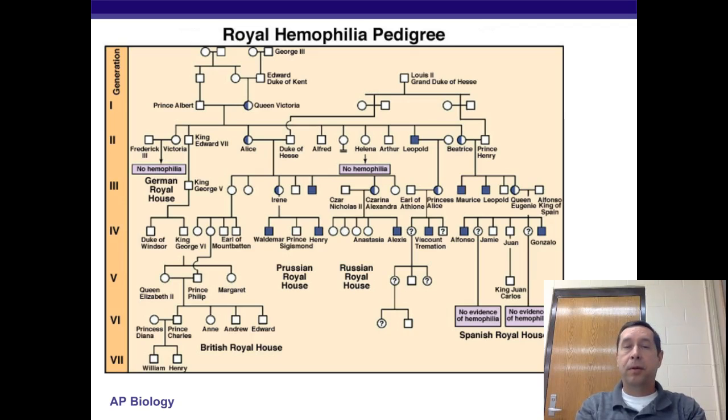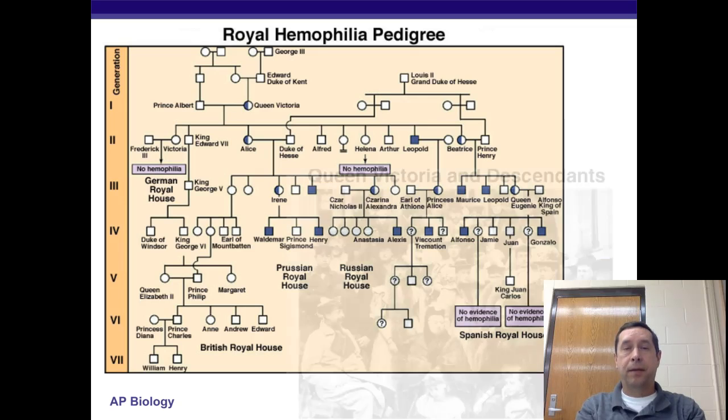But Leopold, you can see, has hemophilia because he only has one gene for blood clotting. So you can see in the pedigree, all the affected individuals are male. There are no affected females. There are females that are carriers, but none of the female offspring had factor VIII hemophilia.